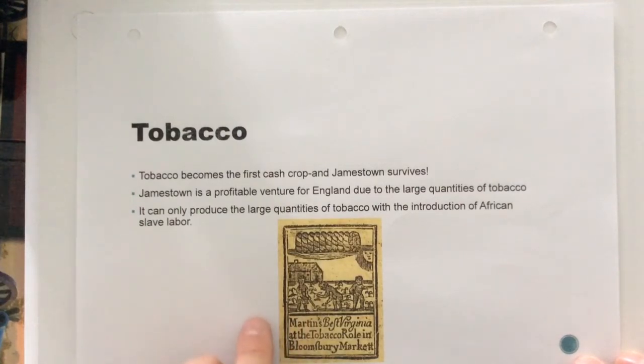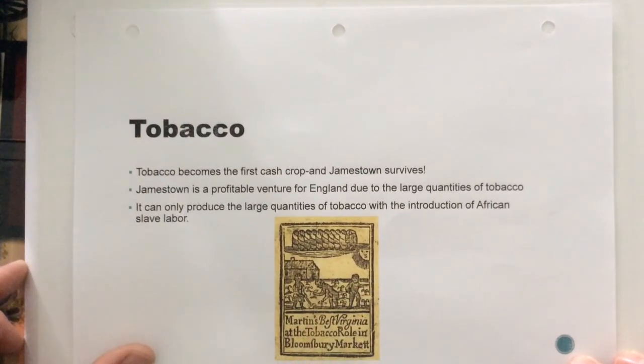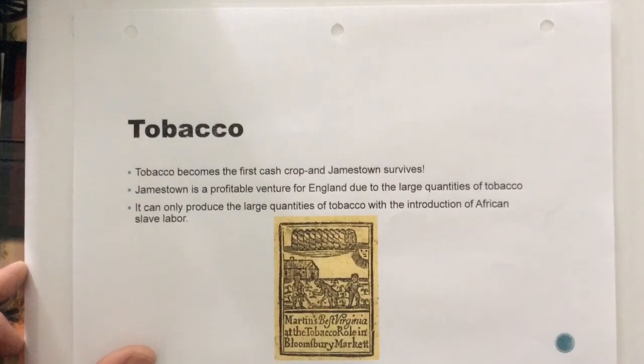And this is a picture from that time period, showing the tobacco roll in Bloomsbury Market, Virginia. You can see some of the slaves working under the sun growing the tobacco. So it became the thing to do inside of Jamestown.